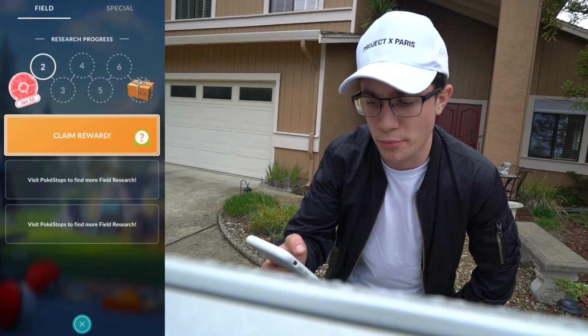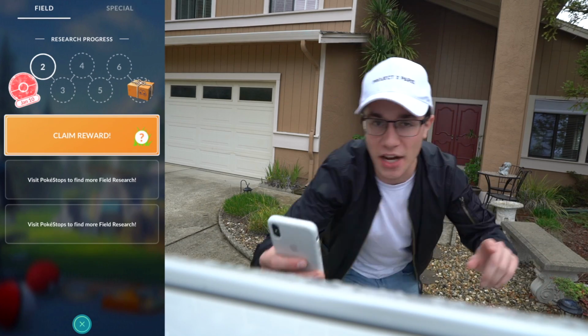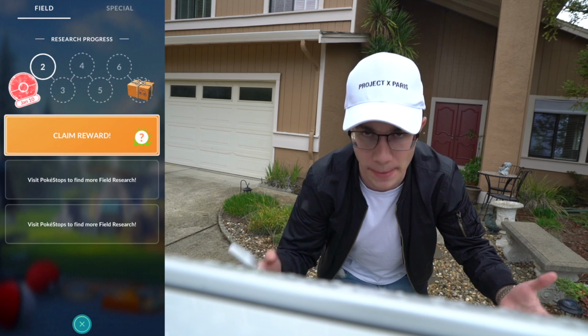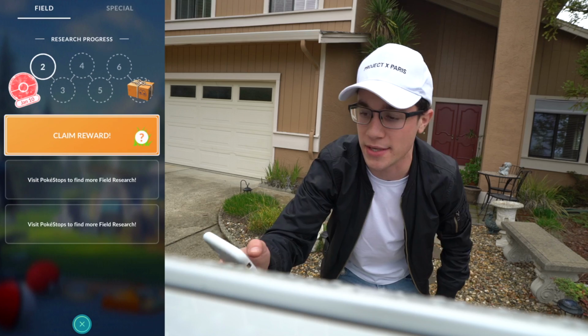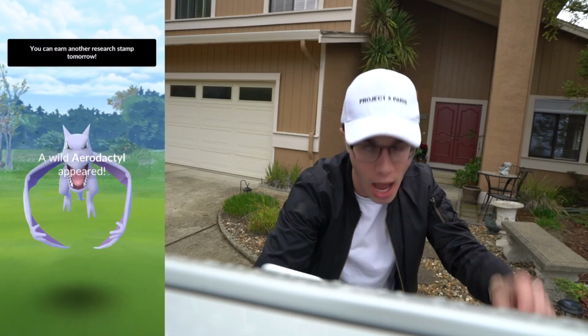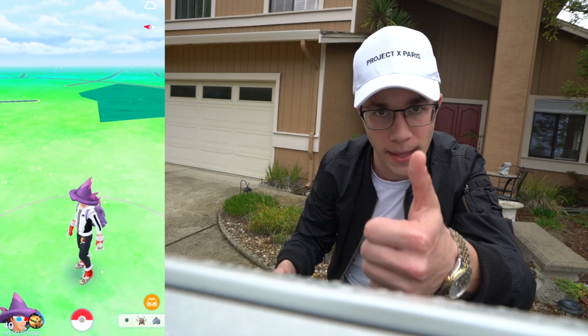I wanted to grab my not research breakthrough, but just the stamp for the day and a possible shiny Aerodactyl. And we're not gonna catch this because I tried to reset my streaks yesterday, and then obviously catching the Aerodactyl gave me a streak. So today, we're not catching, we're not spinning, resetting the streaks that I unfortunately messed up. And is it gonna be a shiny Aerodactyl? It is not. And I am not surprised, and I'm not going to catch that. So I'll see you guys tomorrow.